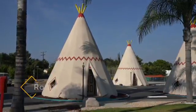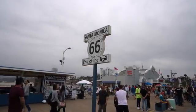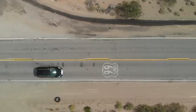My next recommendation is Route 66. California is the last state you would get to on a Route 66 road trip. The endpoint is in Santa Monica, and it's actually a great place to start or end if you want to drive a small portion of the route in California.